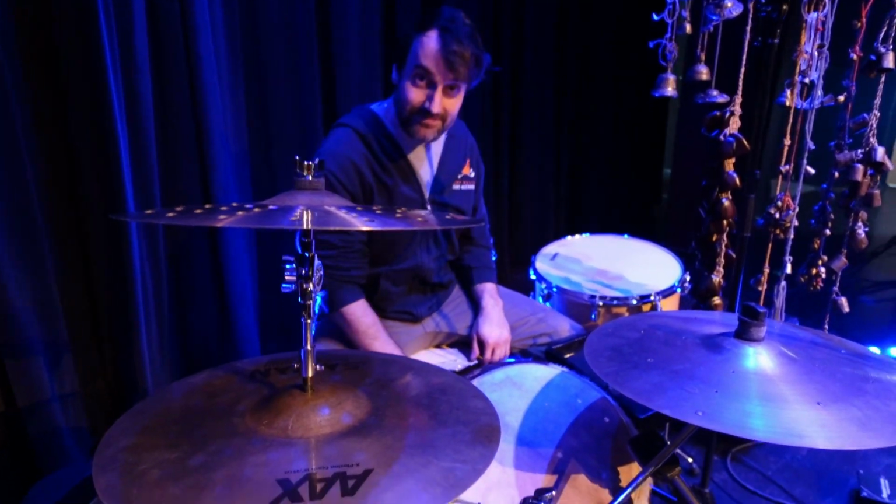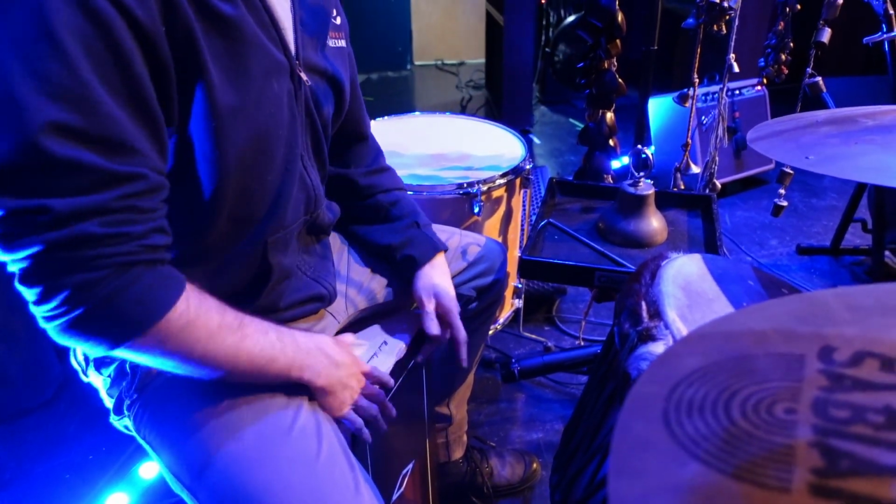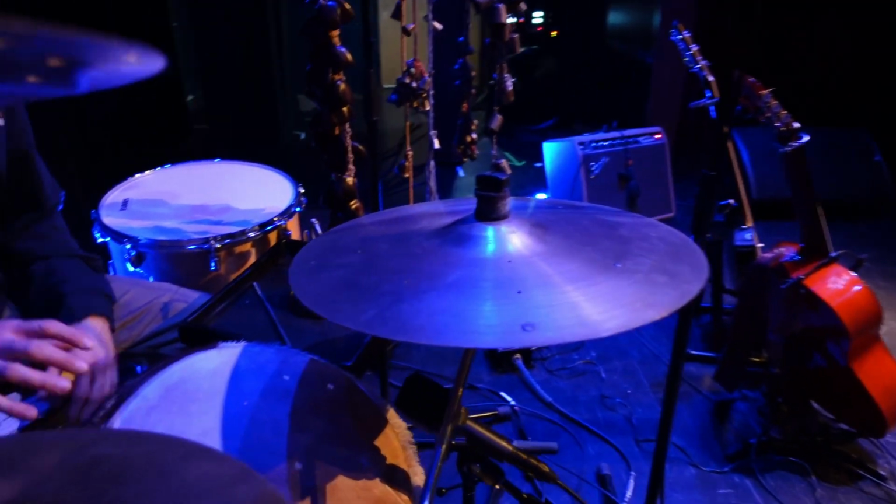I have the cajon. Like this, a djembe. You can mix and match.